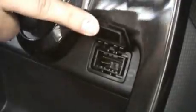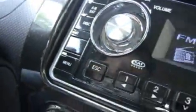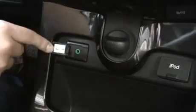Underneath, this is the part I wanted to talk to you about, the iPod integration. In here, you just insert your iPod, and you can pretty much control everything on your iPod using this audio system, which is really cool. And if you don't have an iPod, you have a regular MP3 player, you can still plug it in through the aux, which does the same thing.